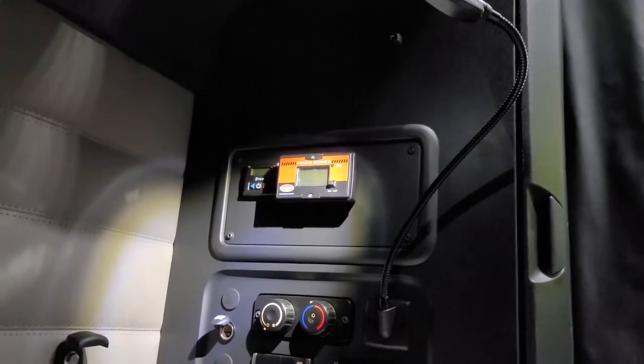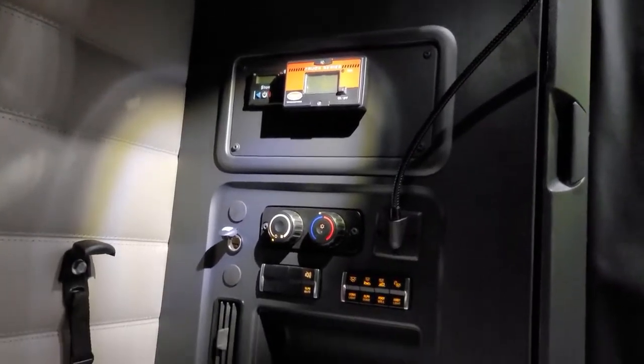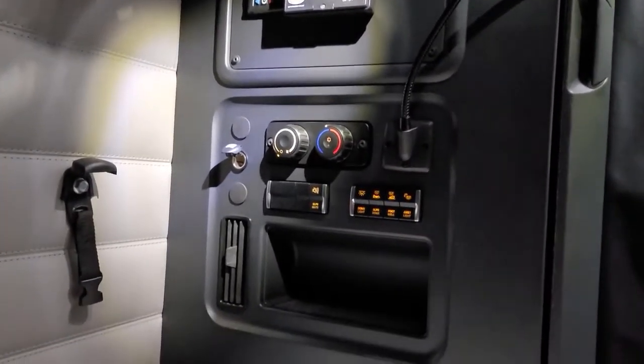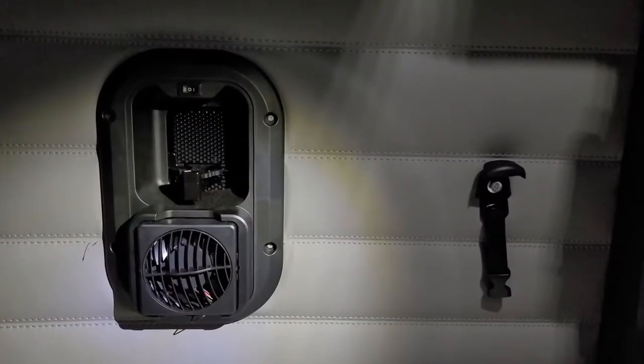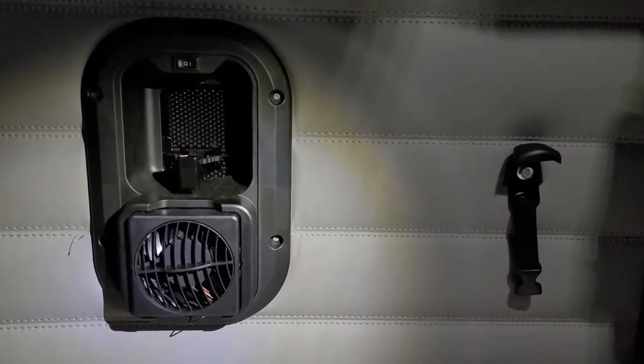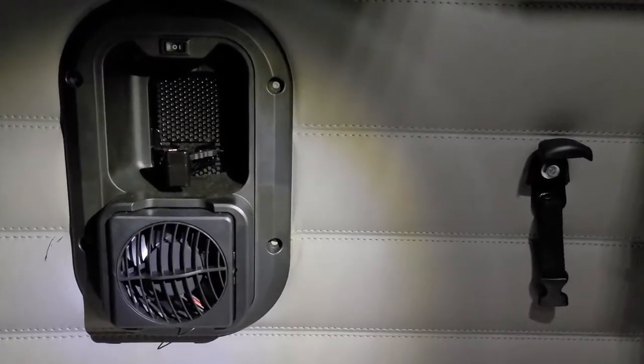For climate control in this truck, we have under the bunk an S-bar bunk heater, and then our southern units based in the southeast part of the country also have an idle-free APU unit.